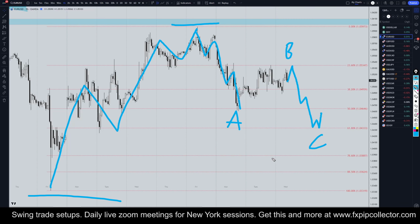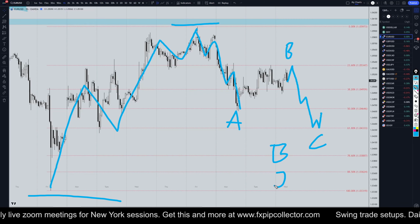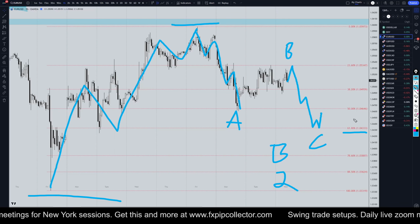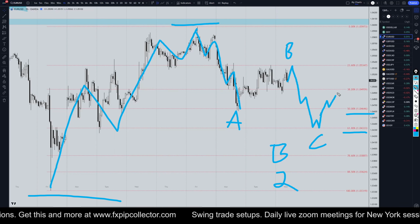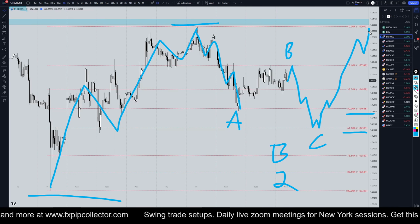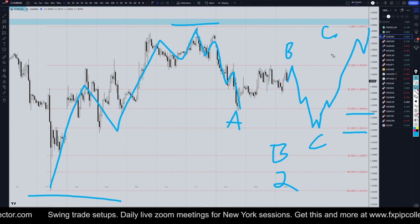So, like I said on the higher time frames, this is likely an ABC of B or an ABC of 2. I would definitely keep an eye on my Fibonacci retracement levels for a possible end of a trend, and that probably would be a pretty good entry to go long, even if it is a wave C. If it turns into a wave 3, that would be even better.